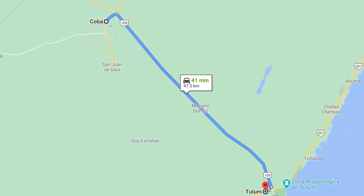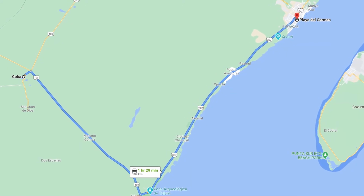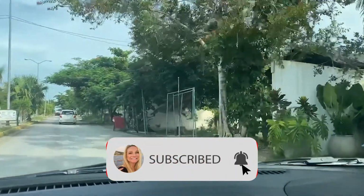I'm Kim, the Abundant Traveler, and welcome to Coba in the Yucatán Peninsula. Coba is located about an hour's drive from the city of Tulum. It's about an hour and a half, probably from Playa del Carmen, and it's a couple hours away from Cancun. You can come here by bus, by tour, or by renting a car yourself.